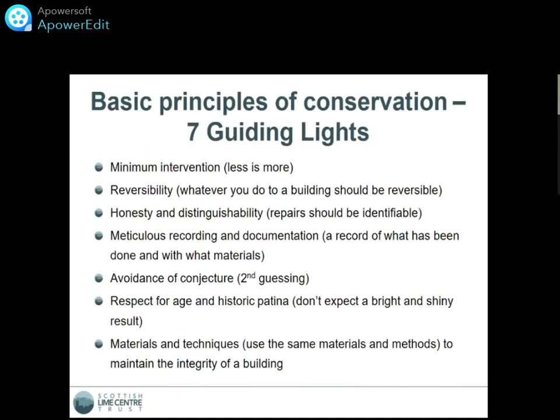And there are seven sort of guiding lights of conservation, which you can see here. Minimal intervention, so less is more. Reversibility, so whatever you do to a building should be reversible. And that's of great advantage when you're using lime mortars, because it means you can recover building materials and you can alter and adapt them more easily than you can with a building that's been constructed with cement mortars, for example. Honesty and distinguishability, so your repairs should be identifiable, but not obviously stick out like a sore thumb.